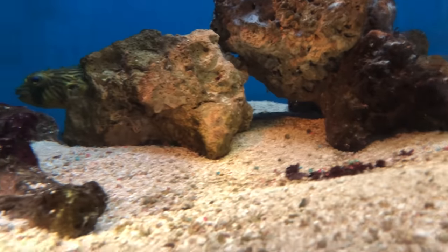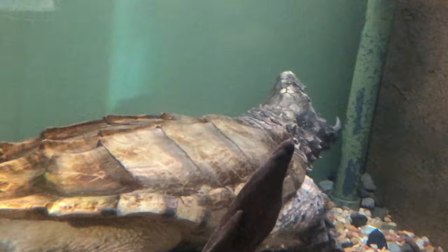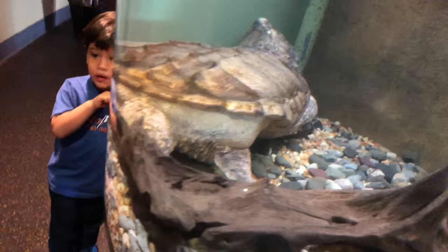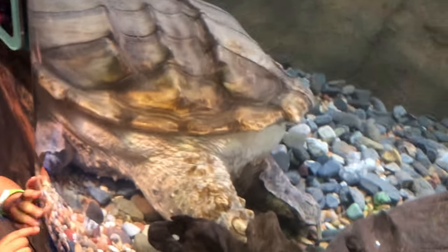When he feels scared. You know what, that's an alligator snapping turtle. Where is he? He's over there. Look how big he is. Wow. Look at his mouth. It's huge. It looks like he's sleeping with his mouth open. Can you wake up, alligator snapping turtle? He's sleeping. Look. He's sleeping with his mouth open.